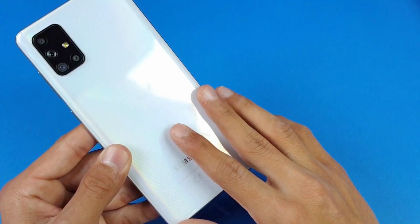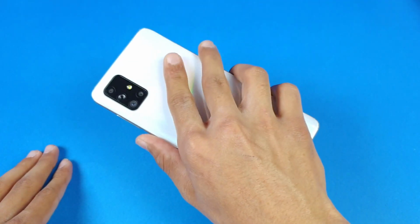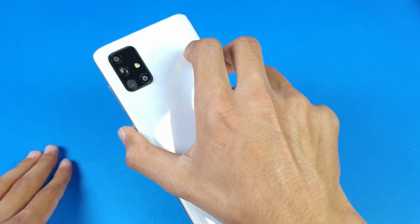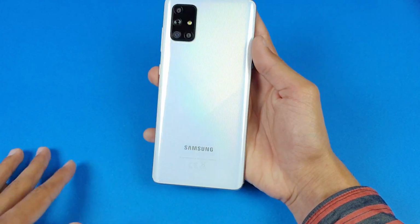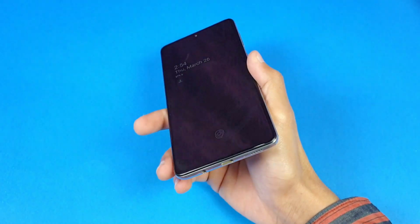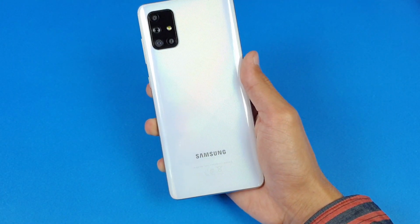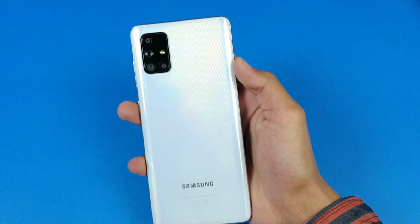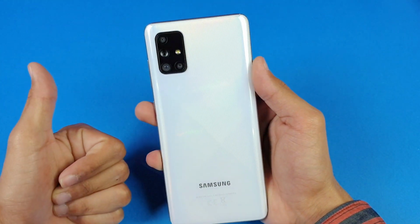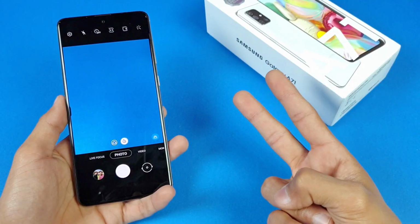Although the back is made of plastic, this phone gives you a very handy feel. And also this phone is not very heavy because the back is made of plastic. This phone gives you a glossy finish on the back, and the side is also made of plastic. But overall, this phone does not feel cheap. This phone feels very premium, not as premium as a glass phone, but I really like the design language on the Samsung Galaxy A71.